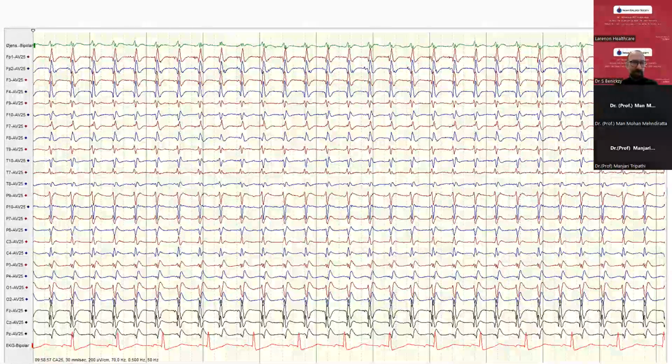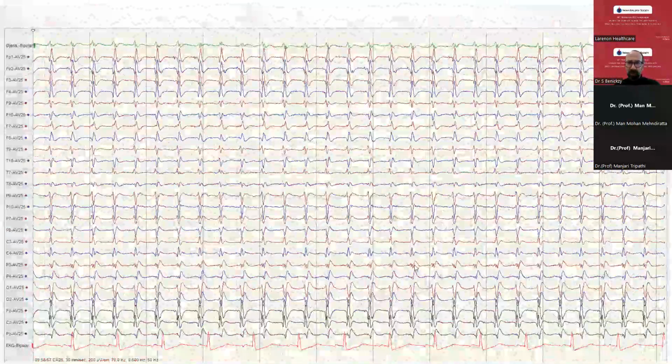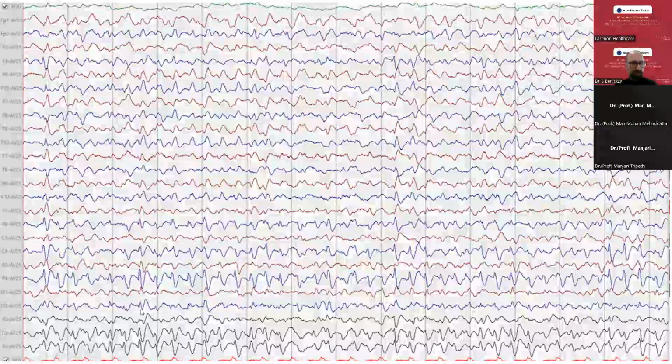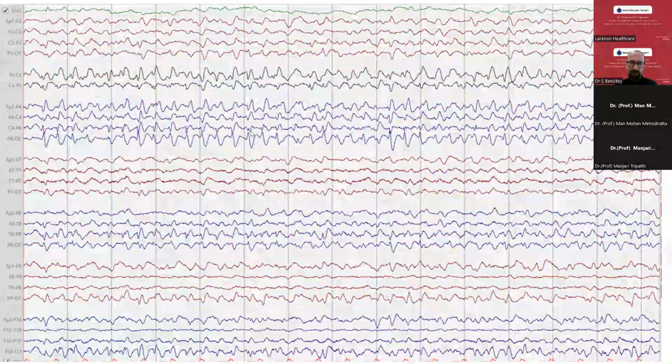Now here you can see the same, but now you have it in focal. So the previous slide showed you a generalized pattern, and now here you have the focal pattern of spike waves. Here you can see mainly in P4, but also in the midline. This is a common average montage. And then I can show you the same here. I hope you can see my cursor moving on the screen. So here you can see the same in a longitudinal bipolar montage. But again, focal, but still spike waves with a frequency beyond 2.5 hertz.